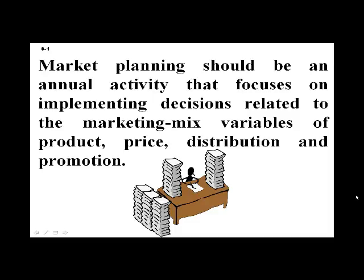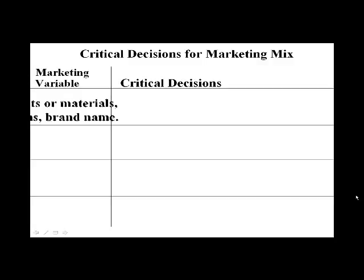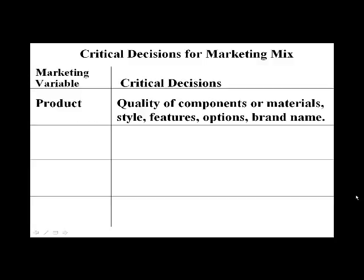Market planning looks at what you should have heard about a lot in prior courses, either in a marketing course or a management course, and that's the marketing mix. The marketing mix. And there are 4 pieces to the marketing mix. I like to think of it as the 4 P's.